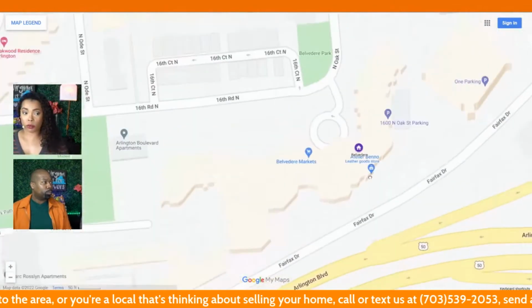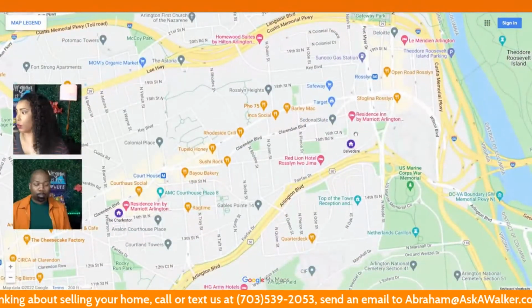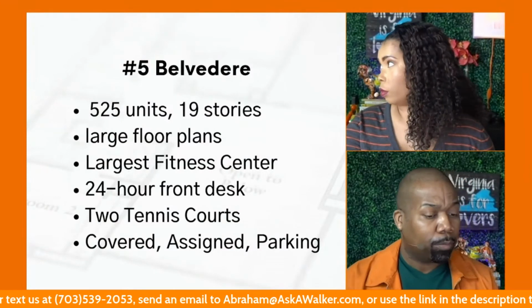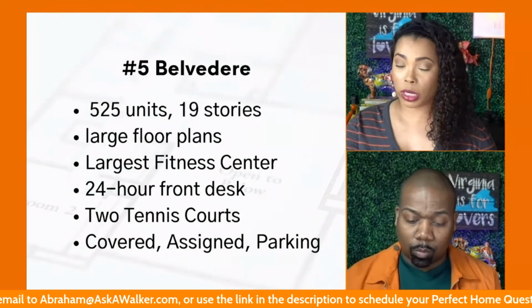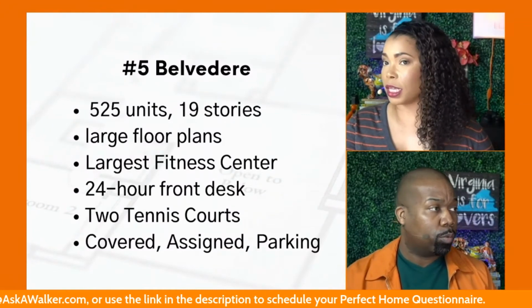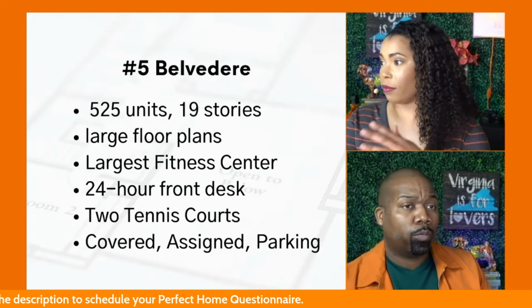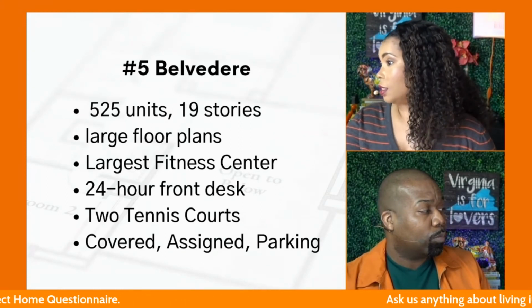Now, the 1 bedrooms, even the smallest ones, are going to be pretty substantial. 750 square feet is actually the smallest for the 1 bedroom units. And then they have some 1 bedroom plus a den that are almost 1,000 square feet. So we're talking about pretty nice size units here. This is known as resort style living, because they have an array of amenities that you just don't see in some of the other buildings.